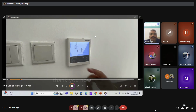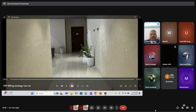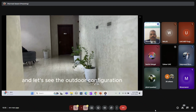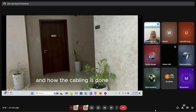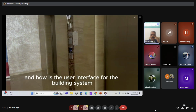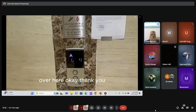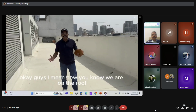Now let's move to the roof and see the outdoor configuration, how the cabling is done, and how is the user interface for the building system. Okay, guys, now we are on the roof.